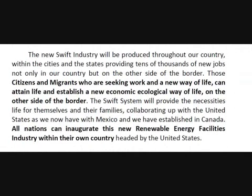The new SWIFT industry will be produced throughout our country, within the cities and the states, providing tens of thousands of new jobs, not only in our country, but on the other side of the border. Those citizens and migrants who are seeking work and a new way of life can attain it and establish a new economic, ecological way of life, not only on our side, but on the other side of the border as well.